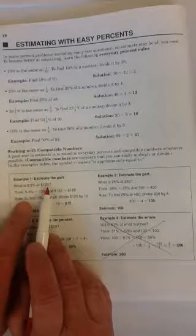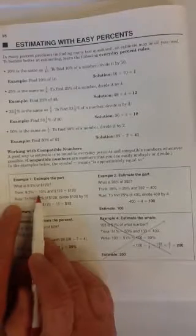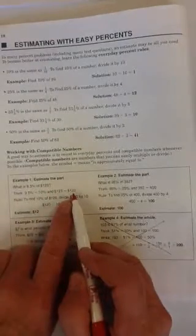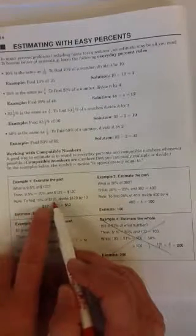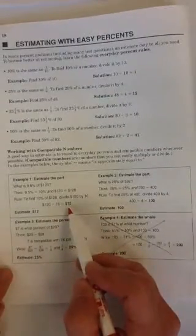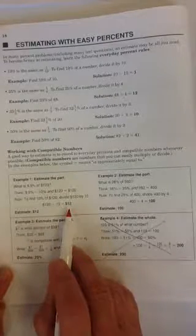Okay, so if we are going to estimate an answer, then 9.5% is very close to 10%. So we're going to change 9.5% to 10%, and 123 is very close to 120. So we're going to change 123 to 120, and then to find 10% of 120, all we have to do is divide by 10, or move the decimal point one place over to the left, and we get 12. And that's much easier to do than to calculate 9.5% of 123. If you don't have to know an exact answer, just round and estimate.